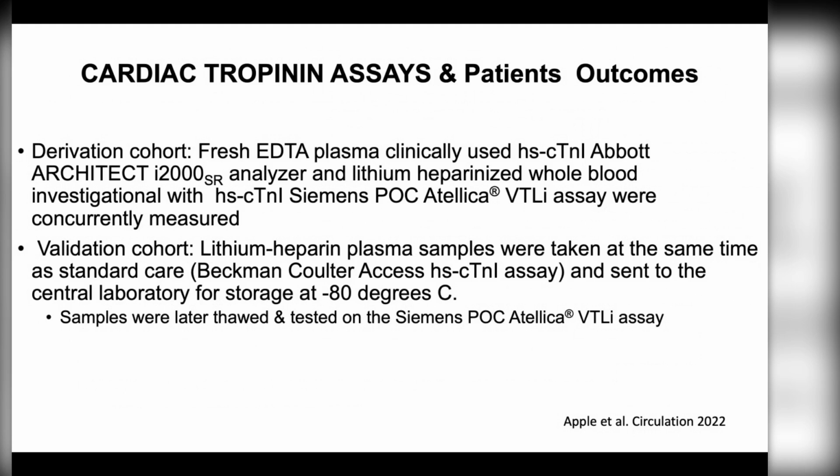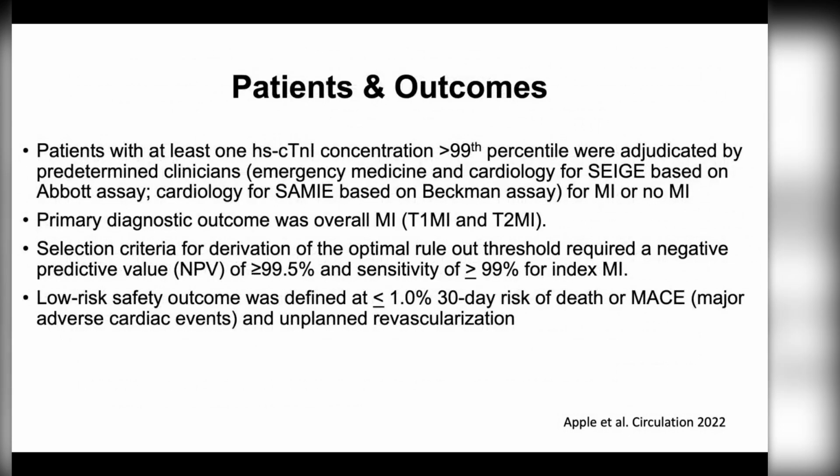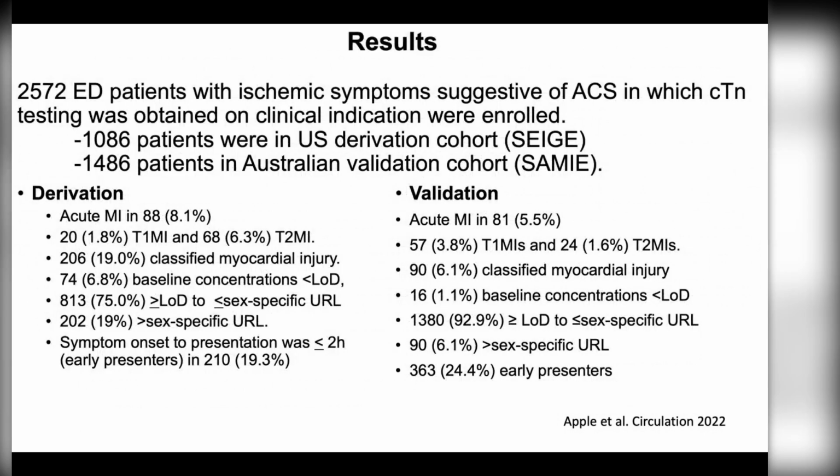So here what we have is two different central lab high sensitivity assays deriving and validating our diagnostics and our outcomes. Both sites used either emergency medicine physicians or cardiologists to adjudicate MI, no MI, type 1 and type 2 based on the fourth universal definition. Our goal was very aggressive, sophisticated, I'll say that again, to base our selection criteria for the optimized cutoff on both a 99.5% negative predictive value as well as a 99% sensitivity for index MI. And then again, we used the concept of MACE at less than 1% 30-day risk, including unplanned revascularization, as our 30-day outcome measure.